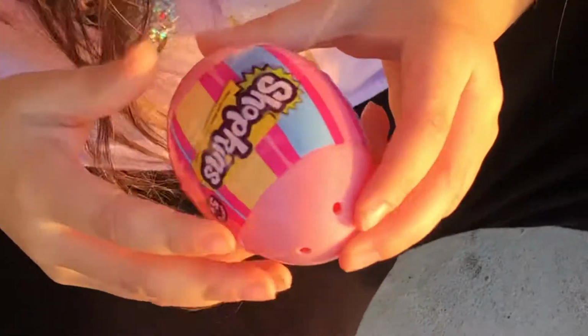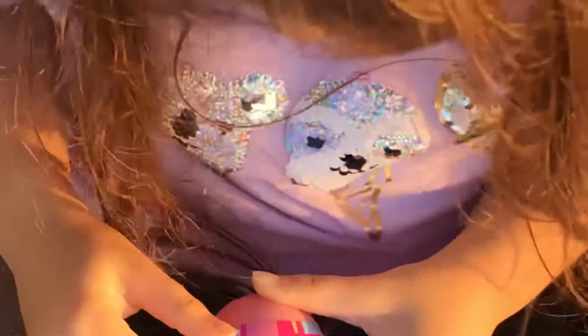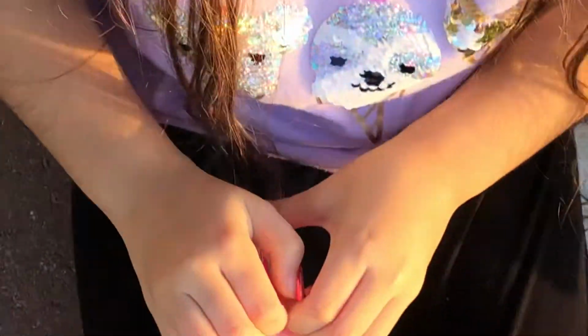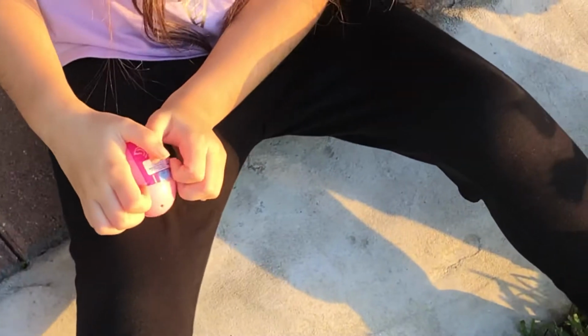We're having a race. No, we're not having a race. Are you sure? Come on, I know you're going to win. No, I'm not going to win. Mosquito's on you. How am I going to win? I can't open it. Look, I'm stuck. I can't open it either.